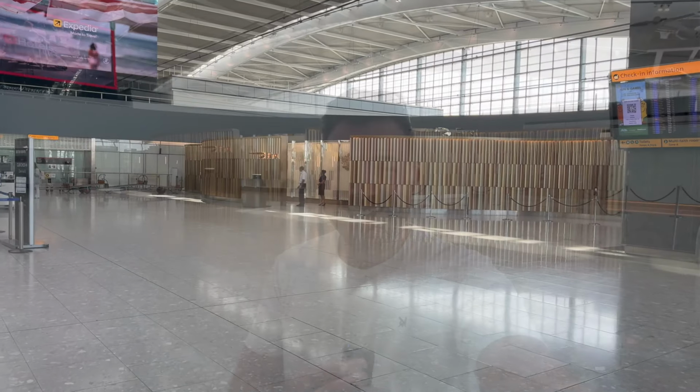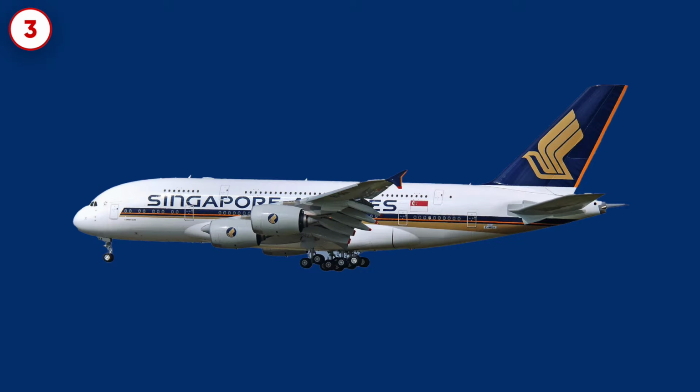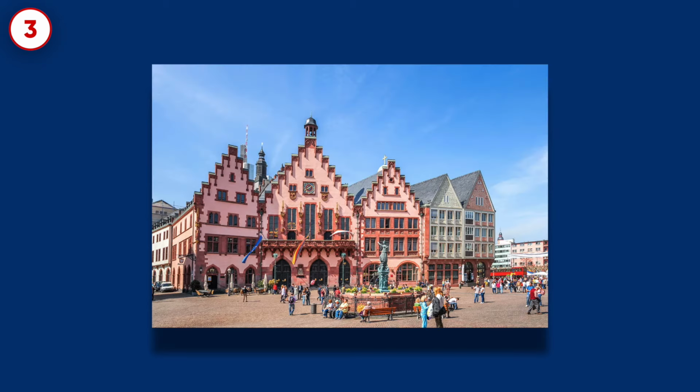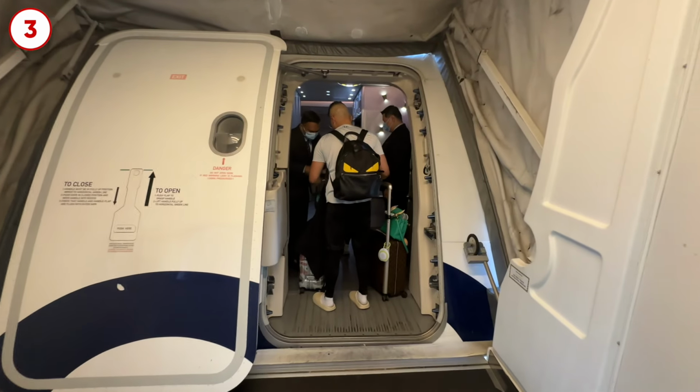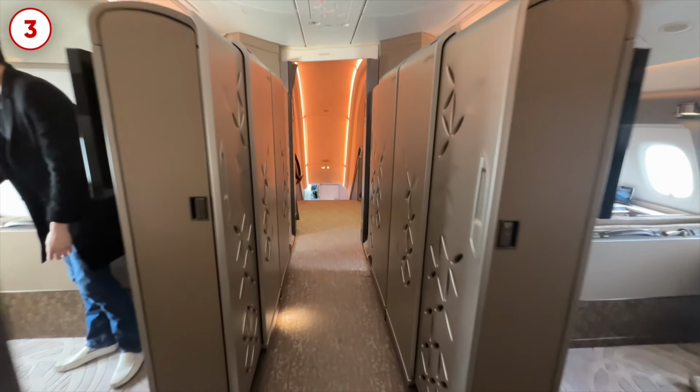So as we're about to head into the first wing, I think it's appropriate to introduce our number 3, which is Singapore Suites. Singapore Airlines only feature these suites on their A380, flying to the likes of Sydney, Frankfurt and London. As you enter the upper deck of the aircraft, you're presented with just one aisle, which is near on unheard of on a wide-bodied jet.